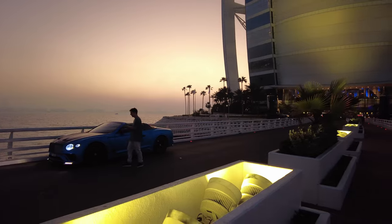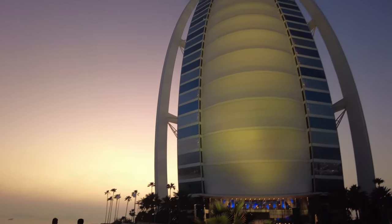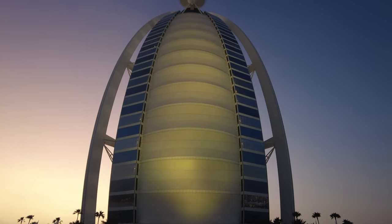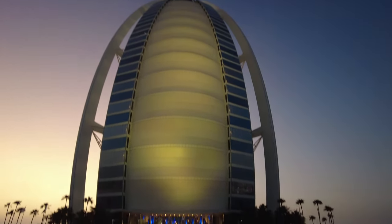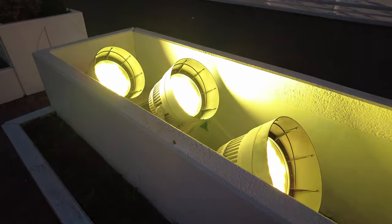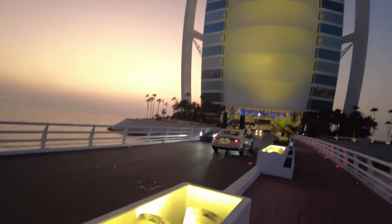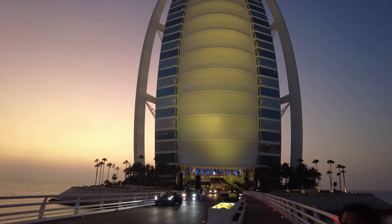Look at the sunset too on the Burj. See, this is why we wanted to come for this time, because look how beautiful it looks. Yeah, it's beautiful. See, those are all the lights over here that are projecting onto the Burj. So you can see it's producing that yellow glow. And then they change colors throughout the night.